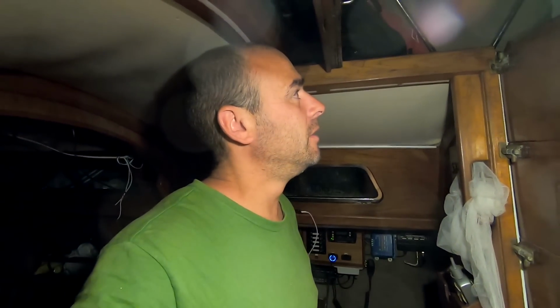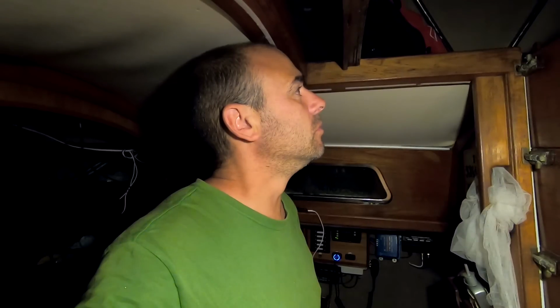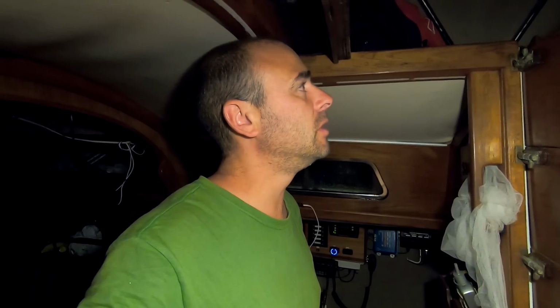You can hear it still absolutely tipping down. Wind is howling. It's a little bit jerky on board, but it's okay, really. Really okay.